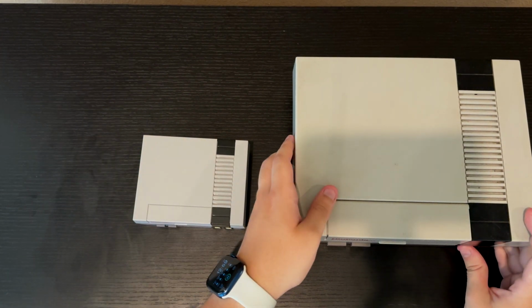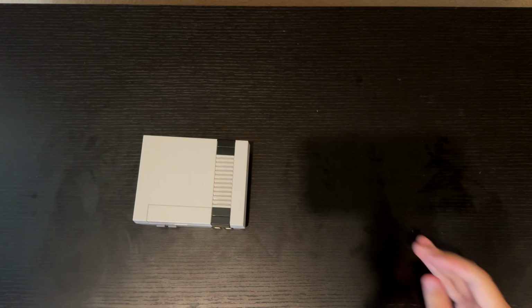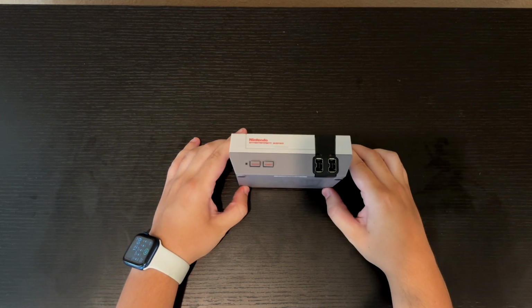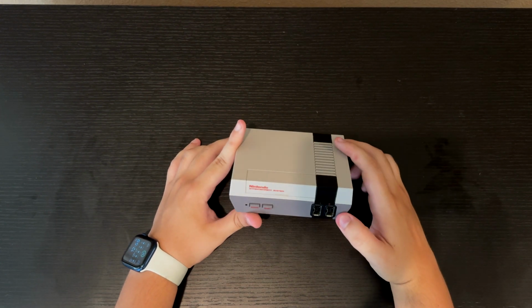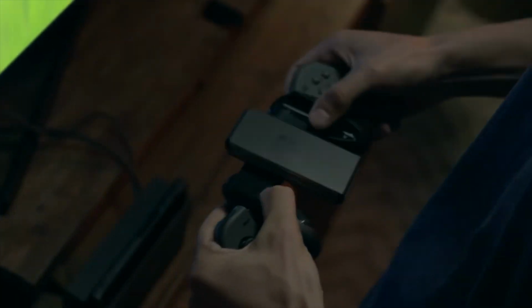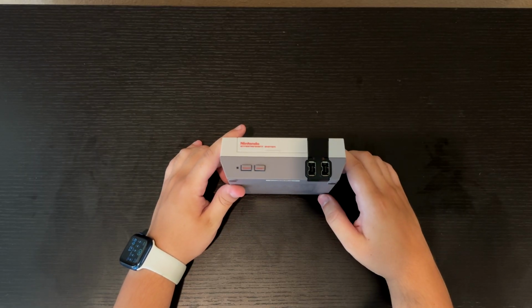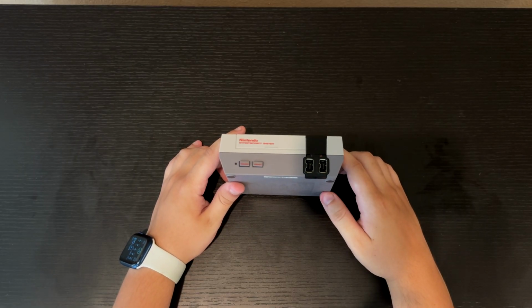So I think that's pretty awesome. This is probably one of the best looking mini consoles. This came out in November of 2016. We knew about the Switch coming out at this point because the Switch trailer was October of 2016. So obviously no one would be buying a Wii U at this point because the Switch was going to come out in a few months.